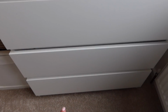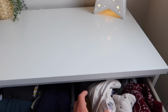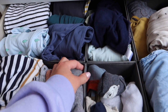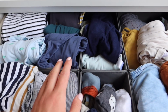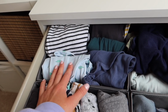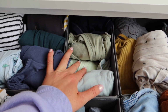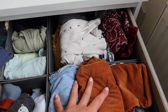And then here is where we keep all of his clothes. So this is the top drawer. Now, these dividers are from Ikea, so you can see them here, they're grey. We've had these for ages anyway, this is how we've always organised his clothes. So we have socks in this one, we've got tops in this one, we've got outfit sets in this one, so they're just easy to grab, ones that match, that kind of thing if you're in a rush. Then in this section here we have vests, and then here we've got more outfits to choose from as well. And then these are trousers.